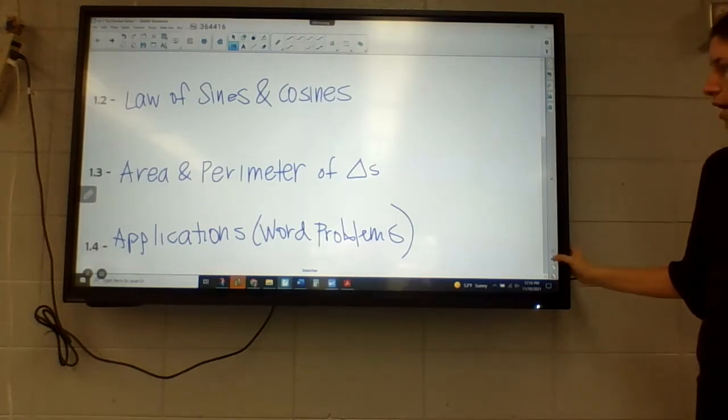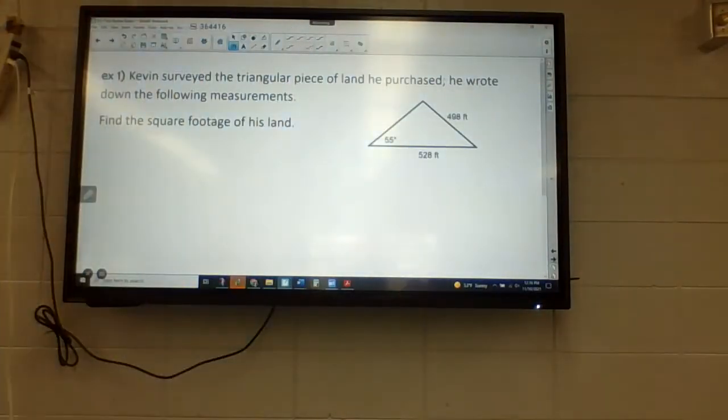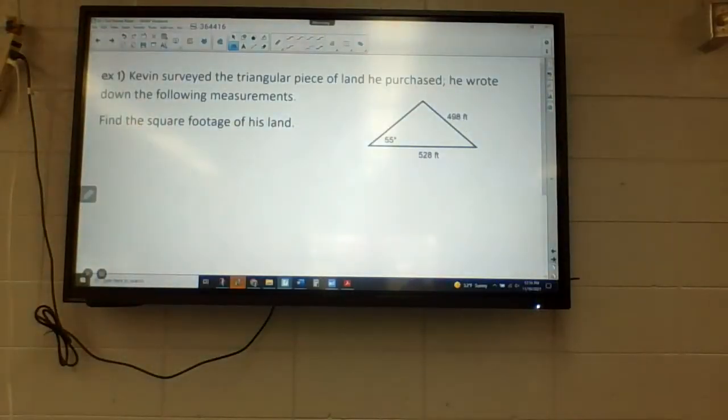So we're going to go through just a few application problems. I thought they'd be good to go through. These are ones from yesterday's problems that either you didn't get to, you struggled with, or maybe you did fine on, but I figured we could talk about them. I thought they were good because they reviewed all the different topics: SOHCAHTOA, area, and law of sines and cosines.